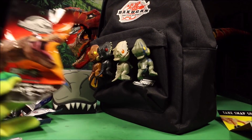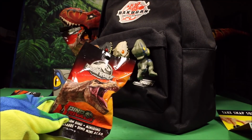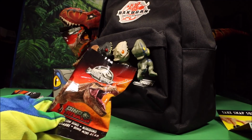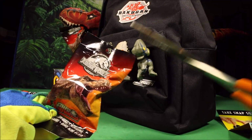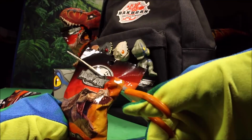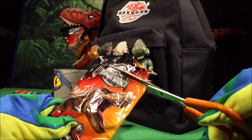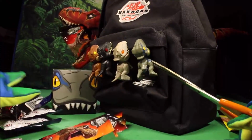And then we got some blind bags to open up. These are the new Jurassic World Dino Rival blind bags. First ones I opened up. I have four of these, then I have six Lego blind bags. So, first thing I'm gonna do is open these guys up.